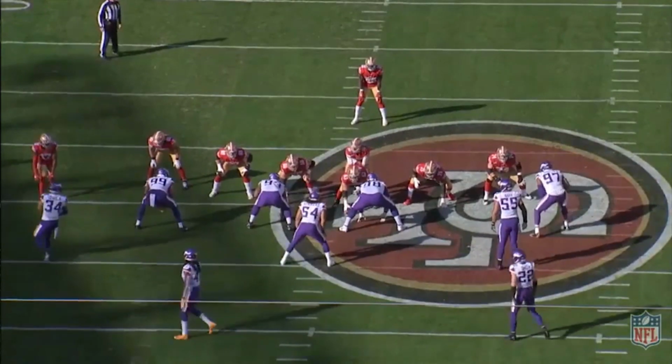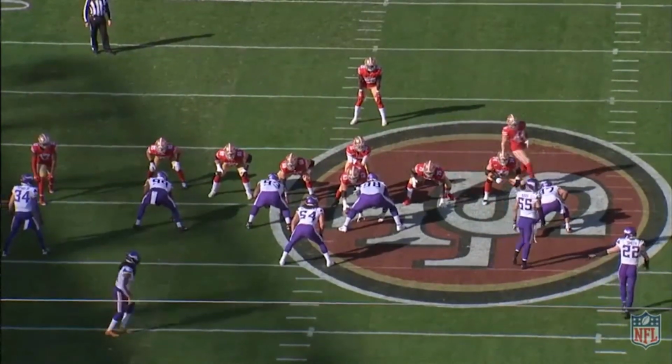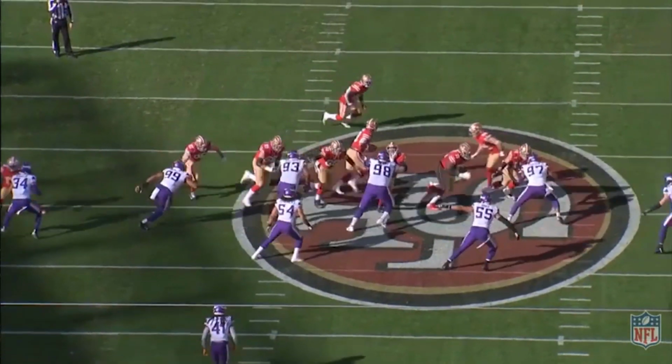Now let's take a look at the O-line. Now obviously we can see that the 49ers love to motion their fullback into the formation, but when you look at the initial takeoff by the O-line, everybody's on the same angle. Everybody's attacking the line of scrimmage. They're actually causing a reaction from the defensive line for the Vikings. You've got Kyle Juszczyk sliding back across the formation. Look at what this does to Anthony Barr and Eric Kendricks. It's going to hold them in place.